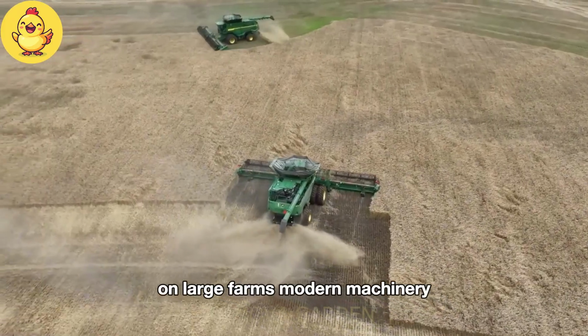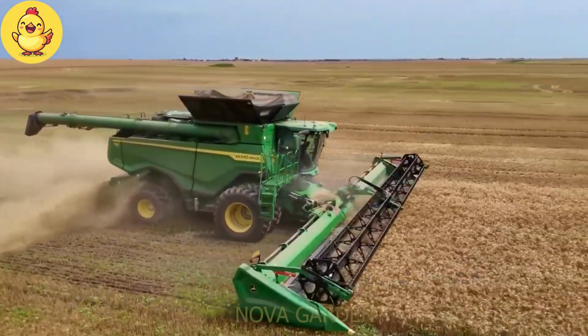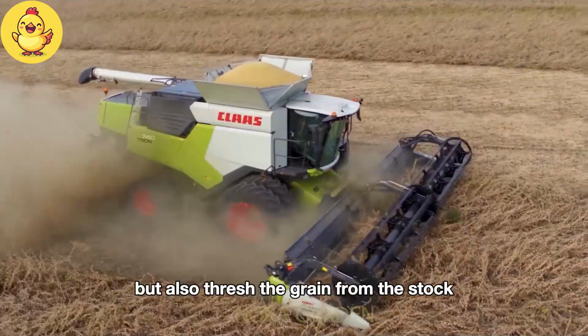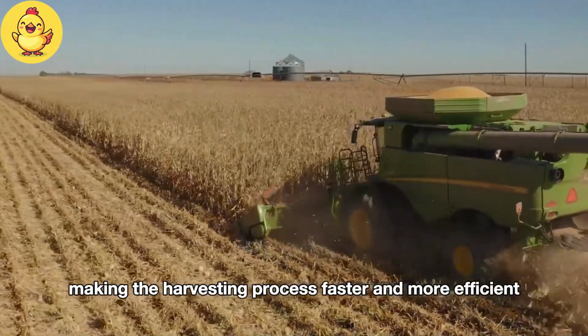On large farms, modern machinery like combine harvesters is used to harvest the wheat. These machines not only cut the wheat but also thresh the grain from the stalk, making the harvesting process faster and more efficient.